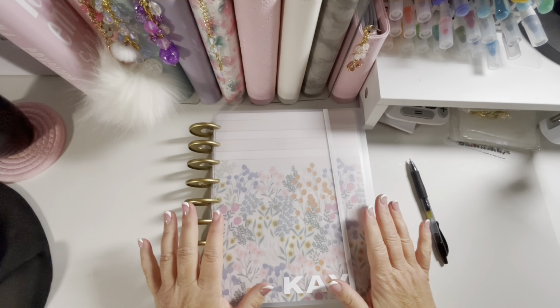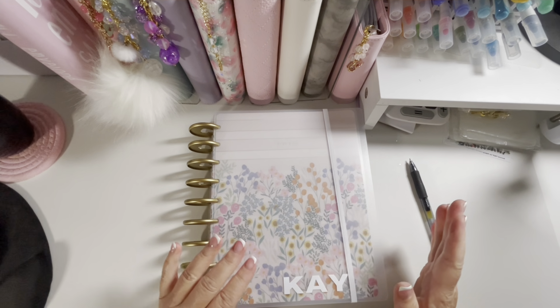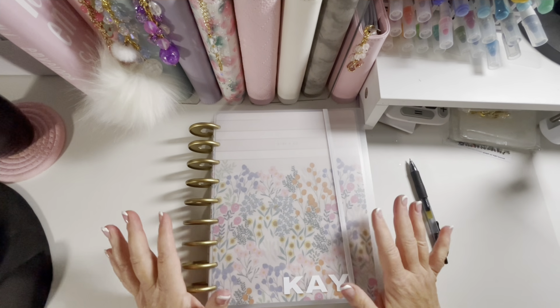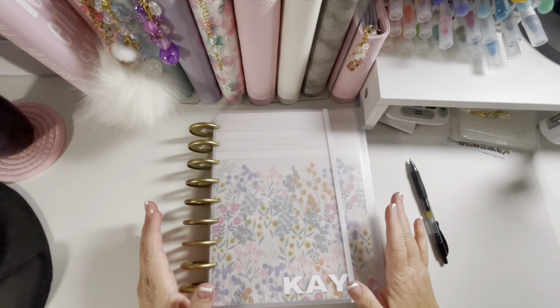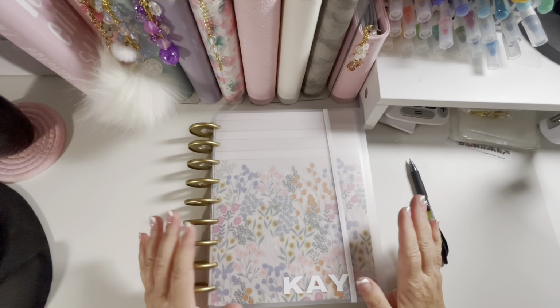The first thing is one of my goals this year is not to buy all the planner things. When I get into something, I tend to easily overspend there. And so that's just one of my goals this year, that I'm not going to do that.